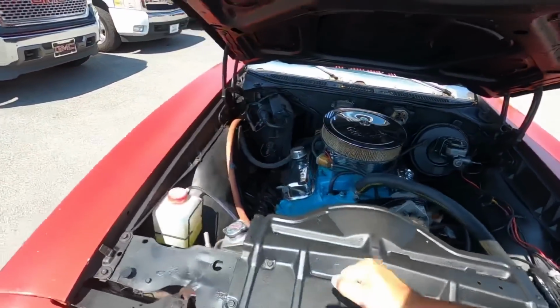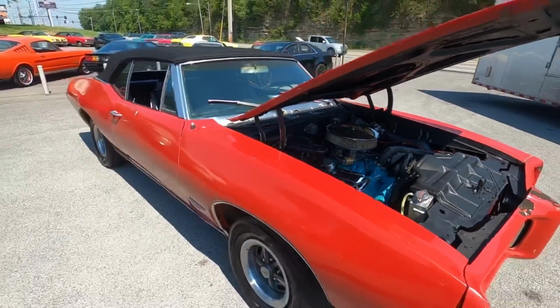And of course, we're going to be taking it down the road, pointing out any kind of flaws so you know exactly what you get before you get here.